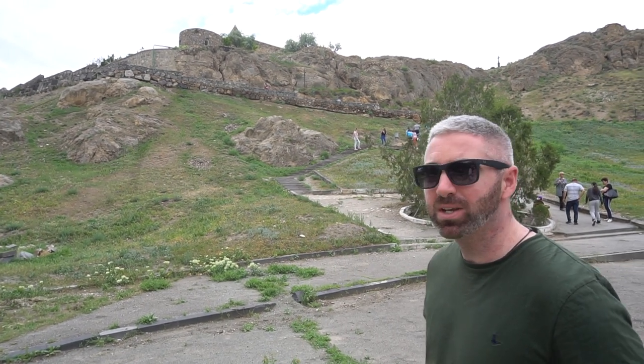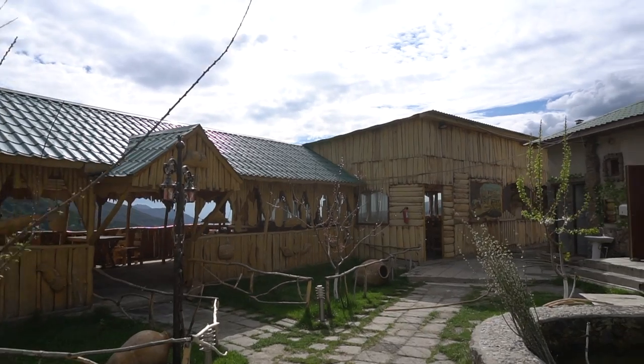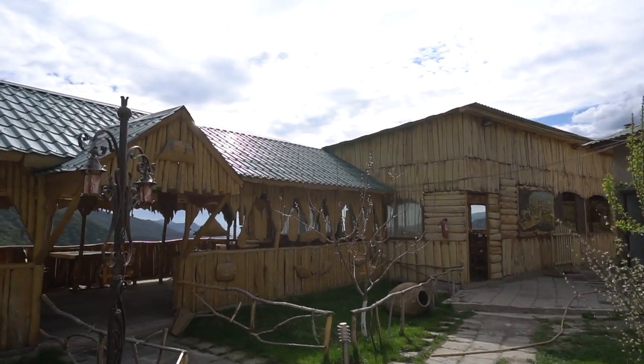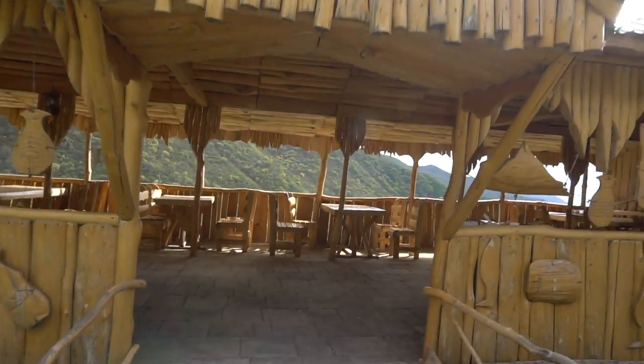Now in the area of Horvirap and going to be heading uphill to the monastery. Stunning views of the mountains and also the Turkish border, so pretty excited. So en route to Gerard Monastery and found a great spot for some lunch. And it's a restaurant with a great view as well.